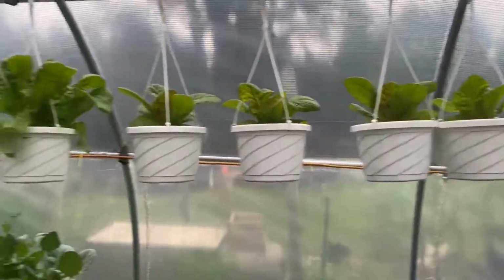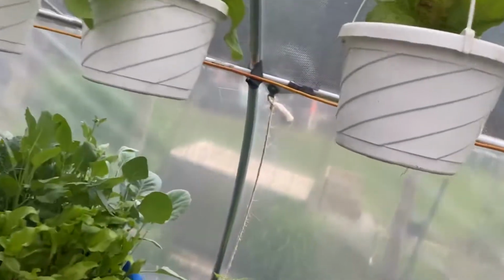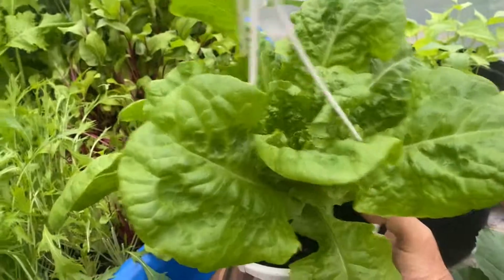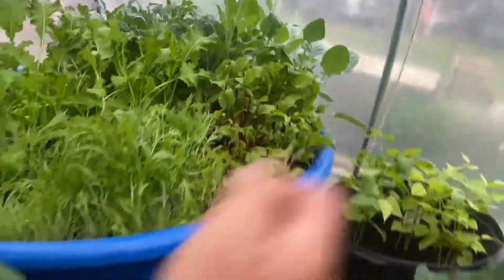I got some lettuces in hanging baskets. That's the butter crunch. And you can see the butter crunch does pretty good in the heat. Not bad.